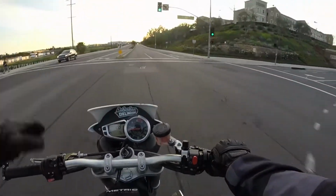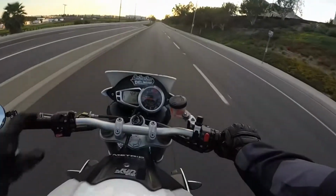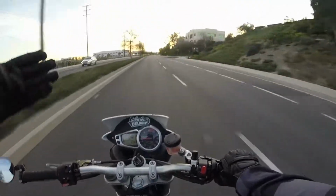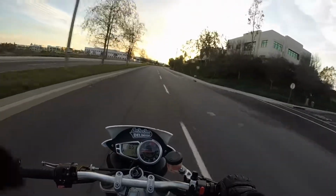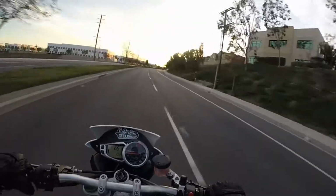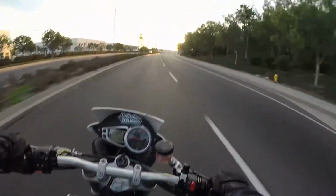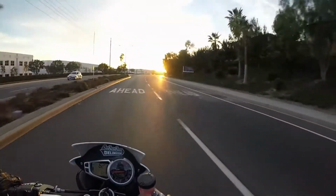I'm sure you guys are very familiar with this bike. It belongs to Mr. Suburban Delinquent. We were hanging out and I was mentioning that I wanted to buy a Speed Triple, and he's like, why don't you take mine now and test ride it? That's an opportunity that's hard to pass up, so I definitely had to take that. So, let's go ride around and see what we think.